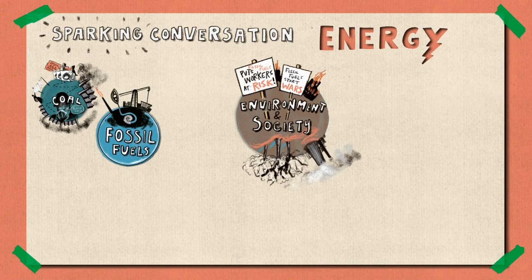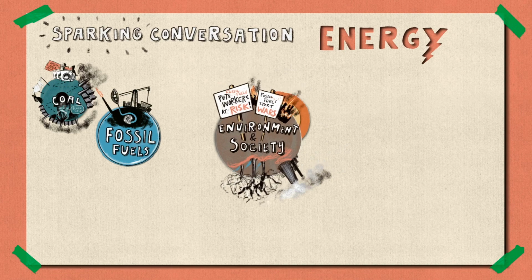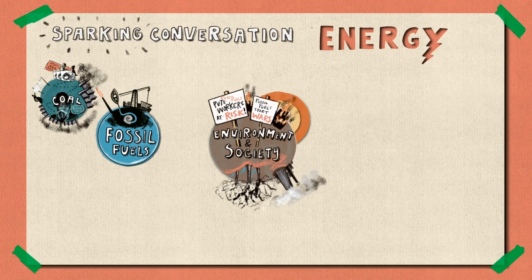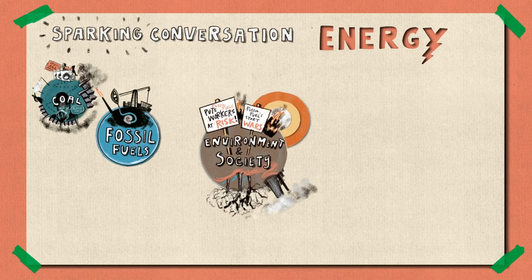Once we extract oil, gas, and coal from the ground, we need to burn them to get energy from them. Burning fossil fuels releases carbon dioxide, a greenhouse gas, into the atmosphere. Greenhouse gases are a type of gas that trap heat into the atmosphere. The most common greenhouse gases are carbon dioxide, nitrous oxide, and methane.